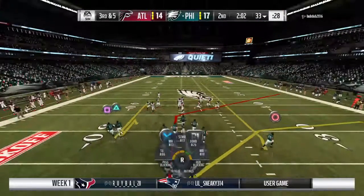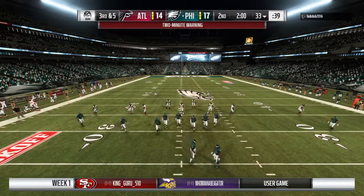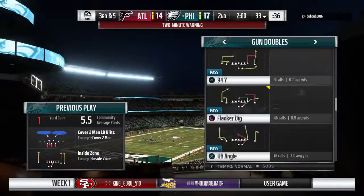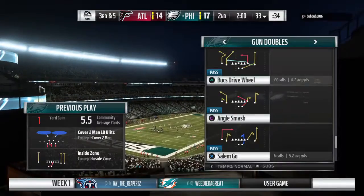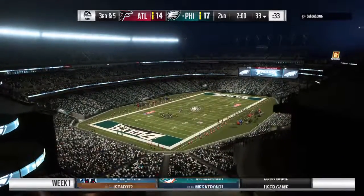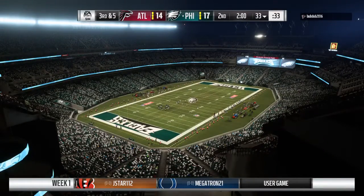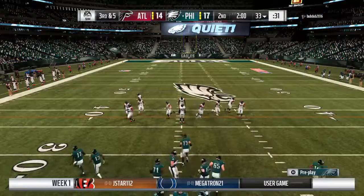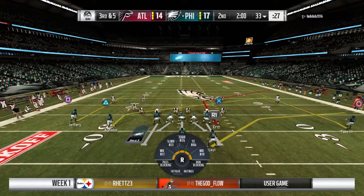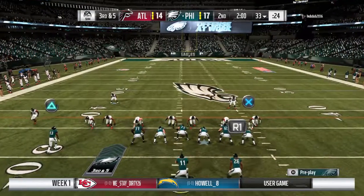So 3rd and 5, defensively expecting pass. They've got 6 DBs out there. So 2 minutes to go in a wild first half. We'll come back to Philadelphia after this. And for the Falcons, 5 men in the secondary, now on 3rd. Great 15, great 15. Here we go. 20.